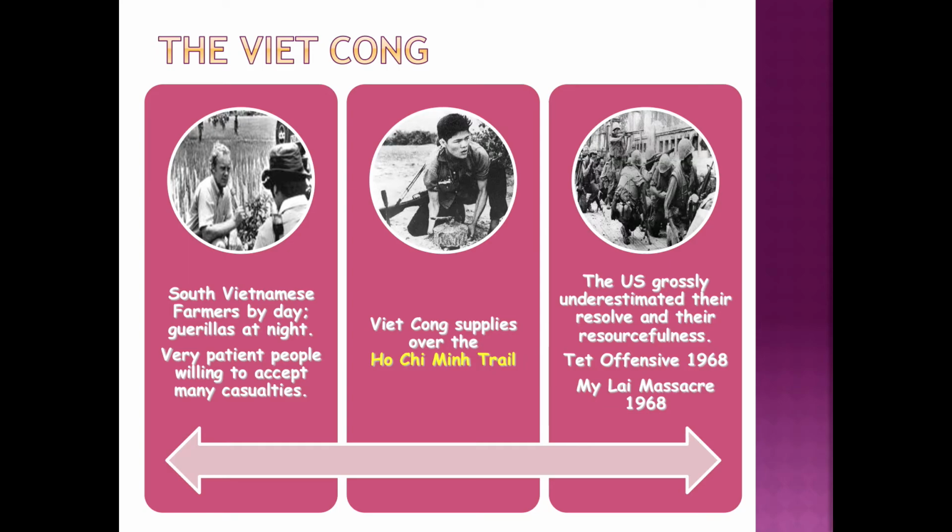Over 100 cities in the South were attacked, 12 U.S. bases. They snuck onto 12 U.S. bases and attacked without the U.S. Army realizing what was going on. They also attacked the U.S. Embassy in Saigon. This was a major, major attack coordinated by the Viet Cong of the South and the Viet Minh, the actual army of North Vietnam.